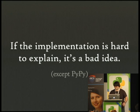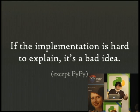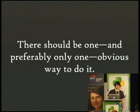If the implementation is hard to explain, it's a bad idea unless you are PyPy, which I think we should amend the PEP to say that. Essentially, if you have a difficult time explaining to someone, verbally or textually online, it's probably not a good idea that you're doing that in the first place. Pretty simple. And this is the most important one, and that we are going to cover today.